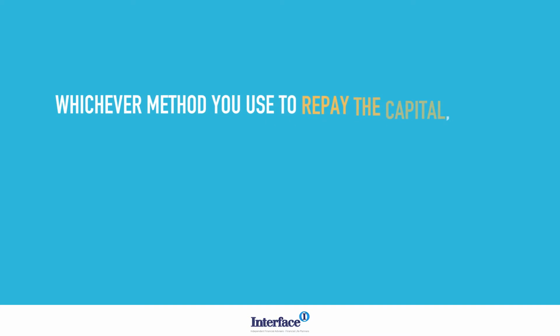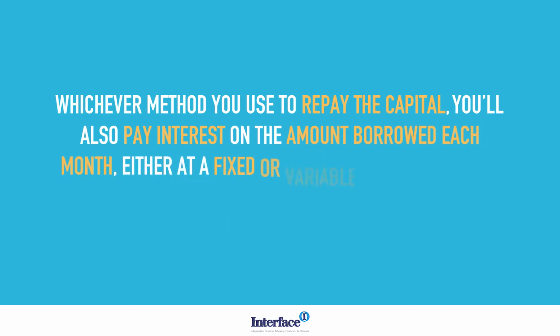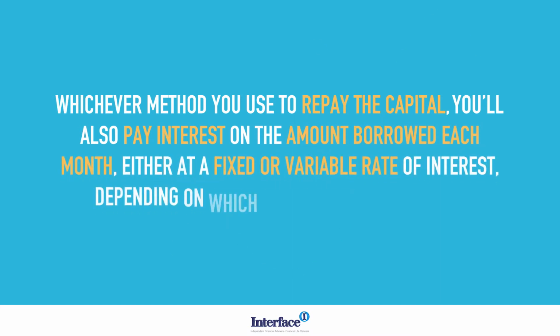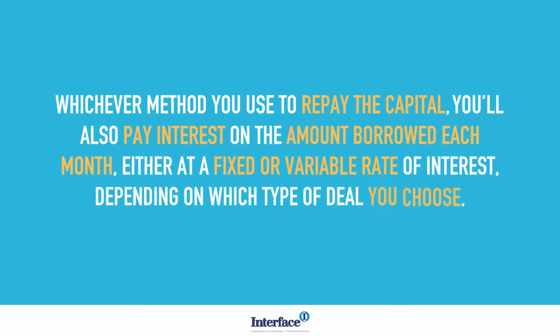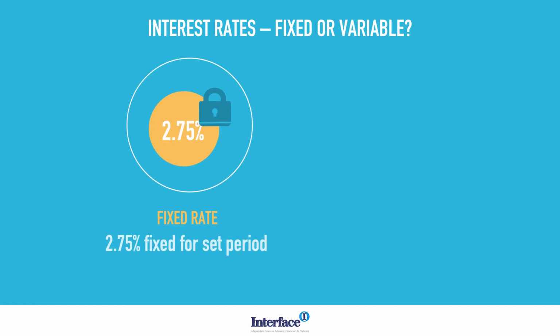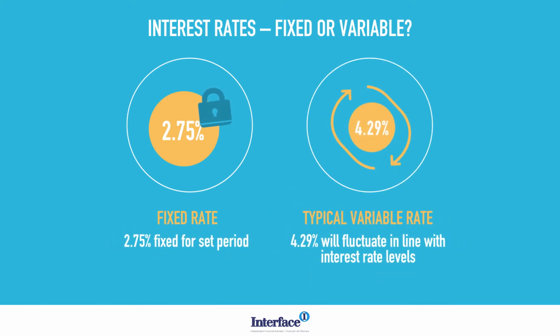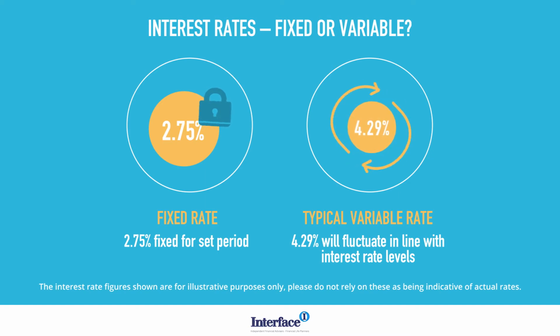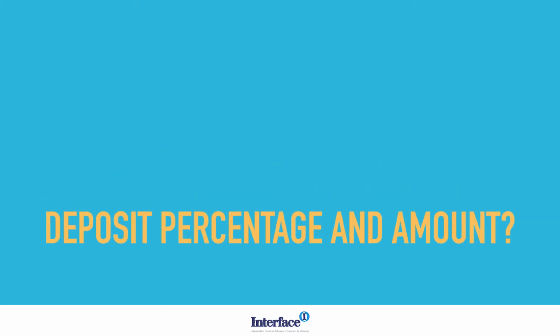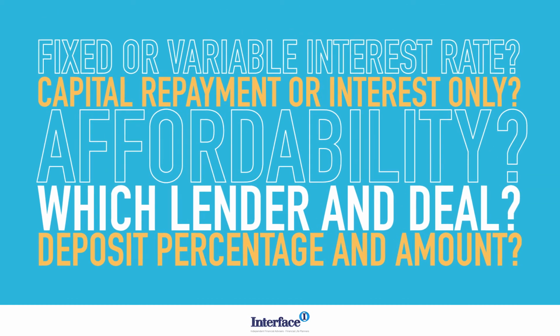Whichever method you use to repay the capital, you'll also pay interest on the amount borrowed each month, either at a fixed or variable rate of interest, depending on which type of deal you choose. A fixed rate of interest keeps the interest locked at a figure for a set period. A variable rate means the interest rate will move in line with general fluctuations in interest rate levels. You will note already from these basic points that there are a lot of different factors to weigh up.